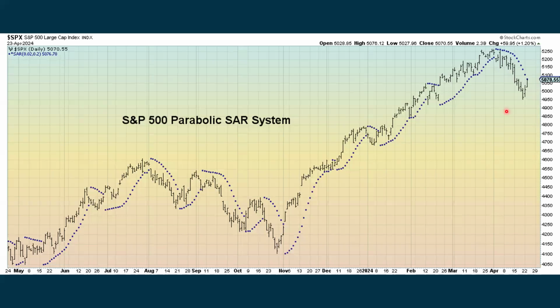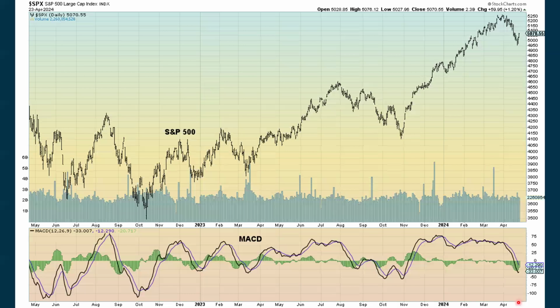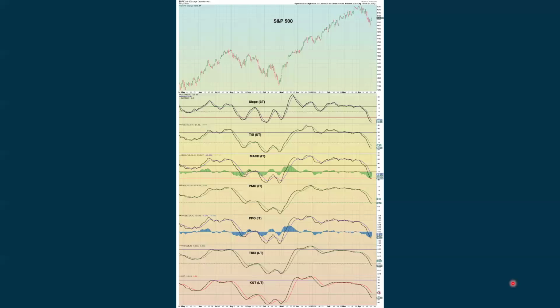Parabolic SAR, that is negative now with the dots on top. If we see some kind of an upward move and the dot comes underneath, that's going to really switch things over to looking more positive, but we're not there yet. The slope oscillator, turning up just a little bit, but we're still getting an extreme negative reading, and we're also continuing to be negative. The MACD ticked up just a little bit, but we're declining below 0 and below the moving average, so that's still negative.